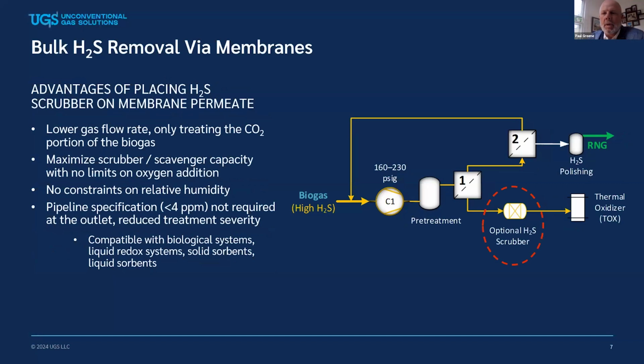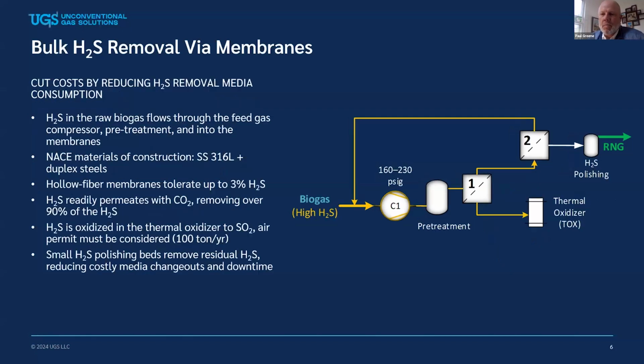Justin, real quick, just so we understand this: in the first membrane, the CO2 permeates, and the H2S and CH4 stay behind as retentate, right? Yeah. Okay, so then in membrane 2, the retentate is again H2S and CH4, so what is the permeate in membrane 2? It's CO2, but it's a more permeable membrane, so it makes sure to permeate all of the CO2, but it also permeates some methane to make sure you get all the CO2 out. So that is what's recycled back to the compressor.